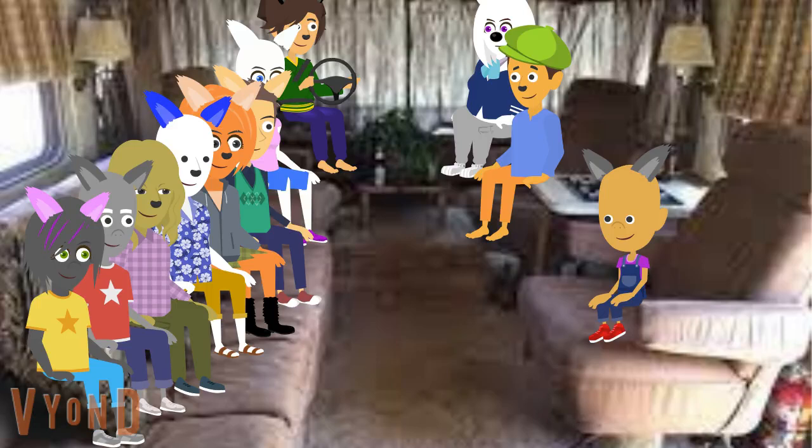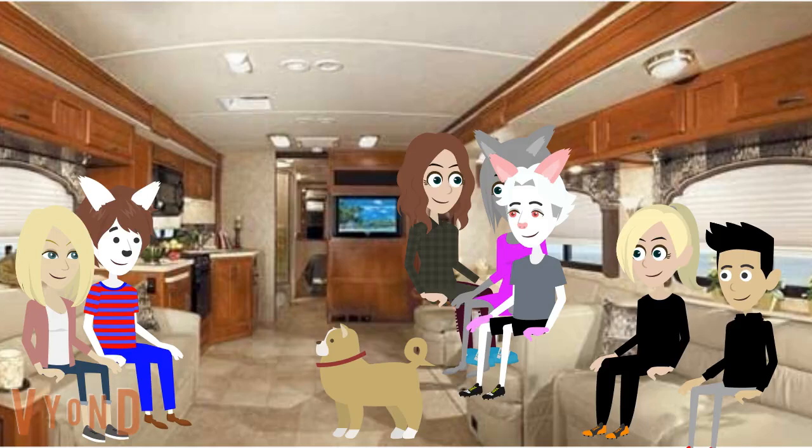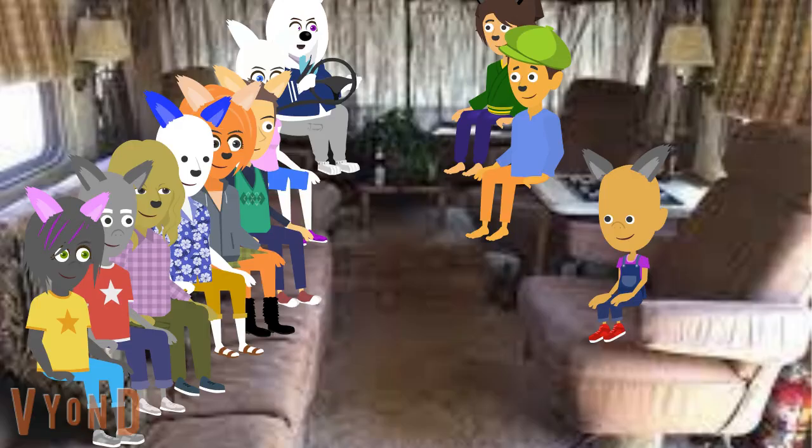Lucky for us, we have a Garmin GPS navigation unit mounted on the windshield of our motorhome. Ellie and I switched positions, so all of you who just got into the camper van, sit down. Okay, campers, we're officially seated. Is everybody ready to go on an RV adventure?